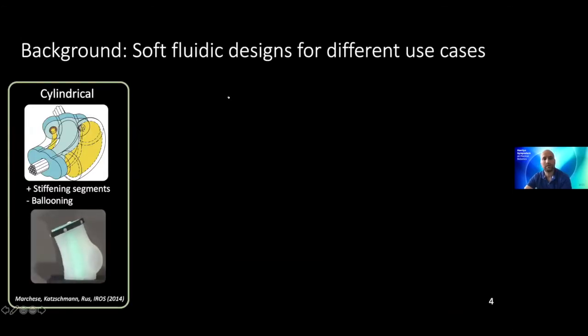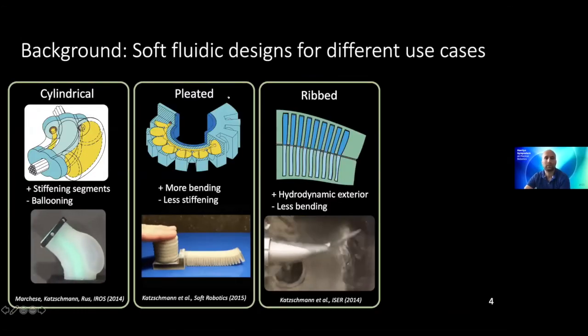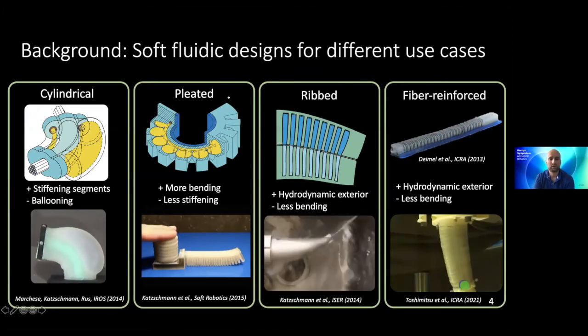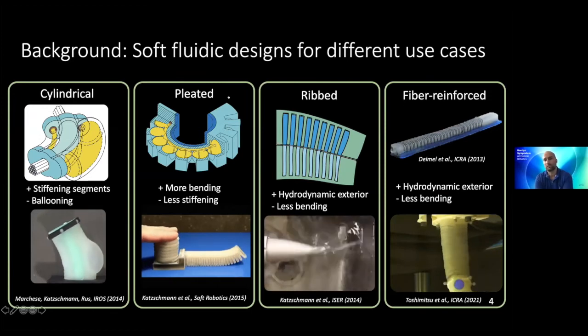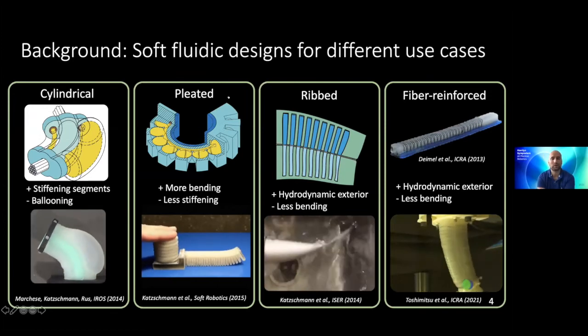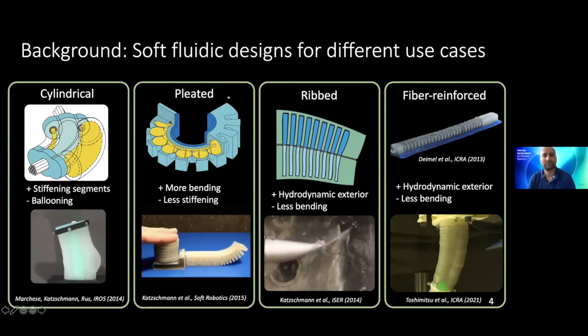Starting off with making these robots, I just want to give you an idea that all the robots I will be touching on today can be categorized into these four different types of fluidic actuated robots. You either use air or hydraulics to actuate them. And you can then build a cylindrical design, a pleated design, a rib design, or a fiber reinforced design. They all have their give and take in what they can do well and what they cannot do well, and I've tried them out in all these different applications.